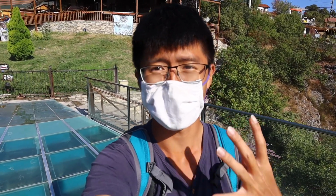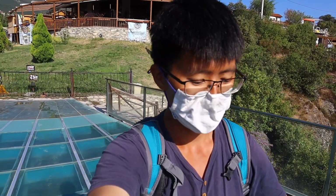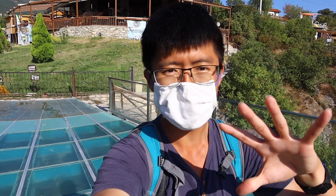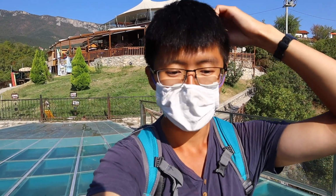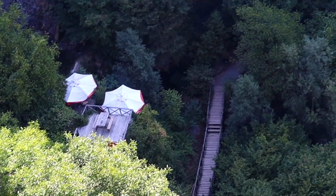So this glass terrace was actually the first glass terrace ever built here in Turkey. But it's not exactly the clearest glass terrace. Looking down, it's kind of blurry. The glass isn't as clean and clear as I thought it was going to be. The view over the canyon, however, is really spectacular. You can see the path that we were walking through earlier in the canyon. And it's a very, very beautiful canyon.